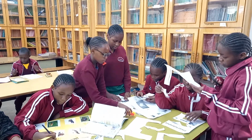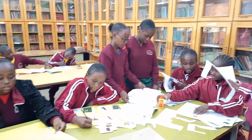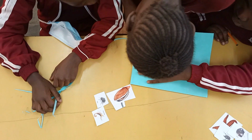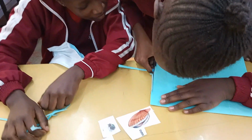Projects are often assessed through presentations. Having students present more often helps students develop better communication skills. Projects are typically limited in scope and duration. They're a good way for students to work with content they've already learned.